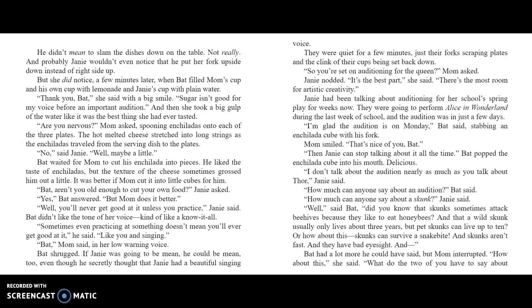"I'm glad the audition is on Monday," Bat said, stabbing an enchilada cube with the fork. Mom smiled. "That's nice of you, Bat. Then Janie can stop talking about it all the time." Bat popped the enchilada cube into his mouth. Delicious. "I don't talk about the audition nearly as much as you talk about Thor," Janie said. "How much can anyone talk about an audition?" Bat said. "How much can anyone talk about a skunk?" Janie said.